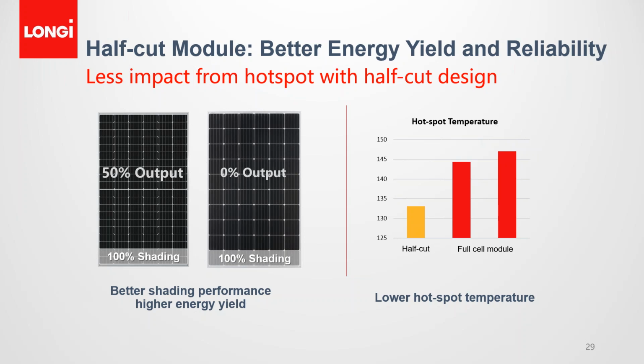And on top of that, half-cut modules offer better energy yield and reliability, right? Less impact from hotspots with the half-cut design. With the half-cut module, we're able to redesign the electrical circuit so that it offers better shading performance. For example, if you install the module in portrait format and the bottom row of cells is shaded, then you lose 100% of the power for the full cell version.